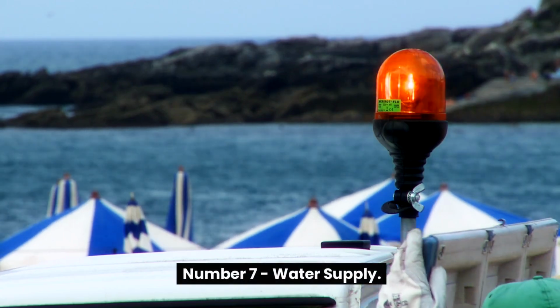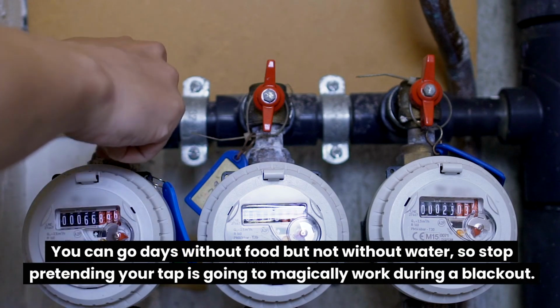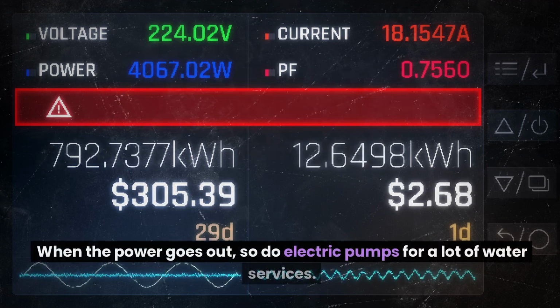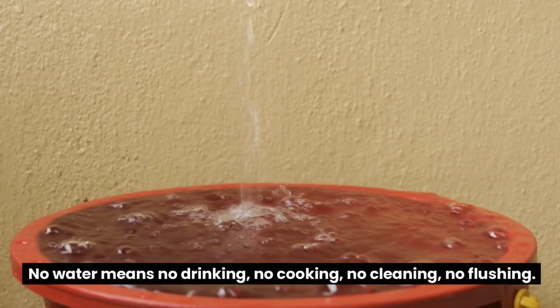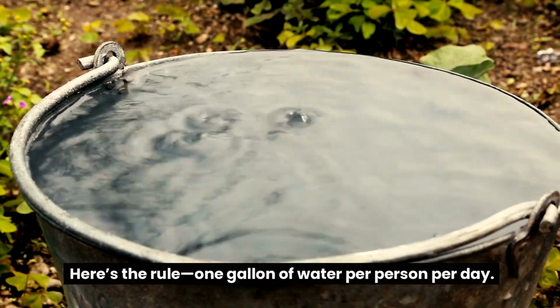Number 7, water supply. You can go days without food, but not without water, so stop pretending your tap is going to magically work during a blackout. When the power goes out, so do electric pumps for a lot of water services. No water means no drinking, no cooking, no cleaning, no flushing. Sounds pretty grim, right? Here's the rule.